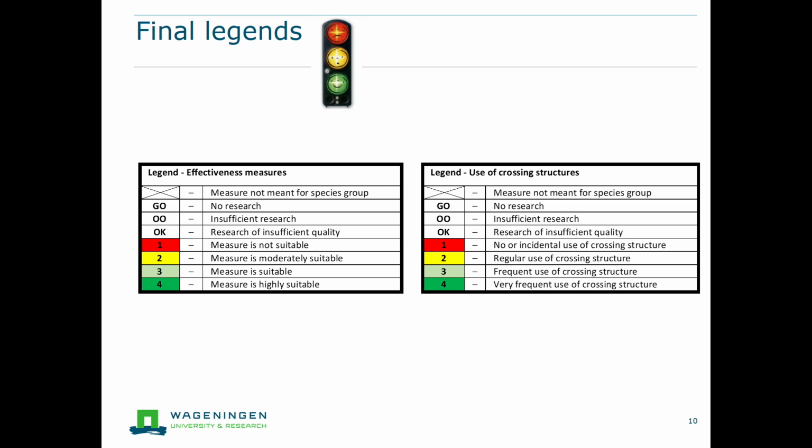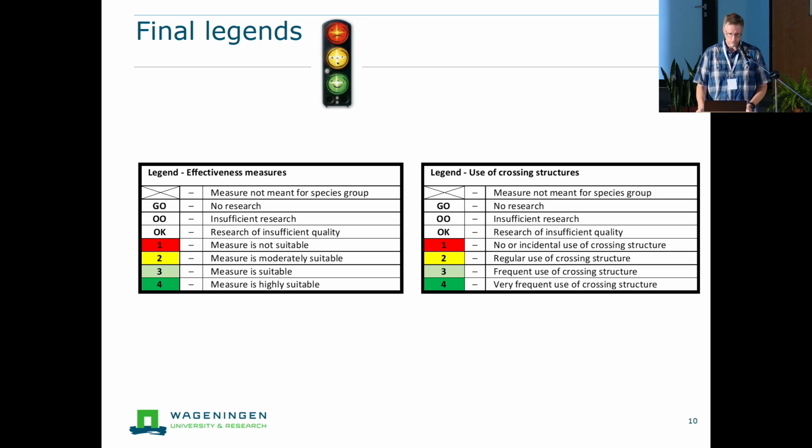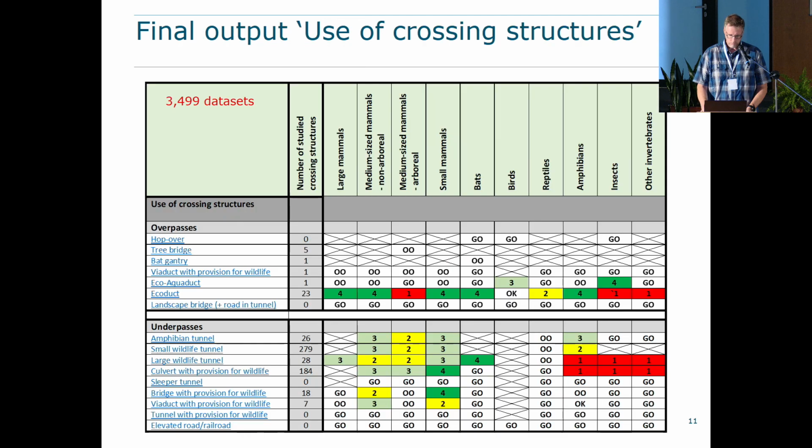These are the final legends that you can find in that handbook. First, a few general ones about no research or insufficient research, but then the 4 colors that tell us the judgment about certain measures or crossing structures. Output in the handbook looks like this. This is one of the tables. This is about the crossing structures. You see the species groups on the top. You see the wildlife measures, the crossing structure types on the left. And you see immediately an overview of the evaluation in the table.